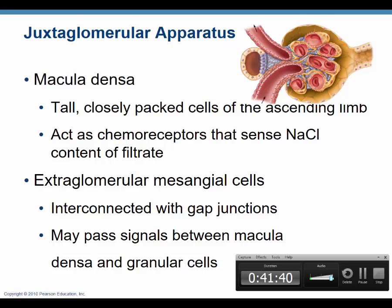So again, the macula densa cells are here. They're secreting adenosine and ATP to act on the afferent arteriole to cause it to constrict. And what is that going to do to the blood pressure in the glomerulus? It's going to reduce it or decrease it, right? Because if we have an increased flow of sodium past here, that's due to an increased blood pressure. And we don't want to damage that glomerulus with a high blood pressure in the systemic circulation, so that's what protects that. And then we have these mesangial cells, which are right in between here.